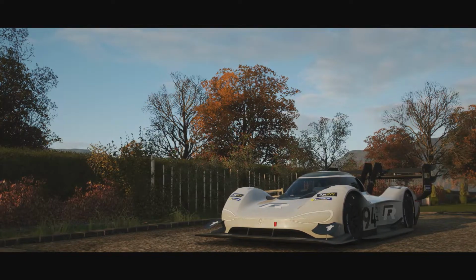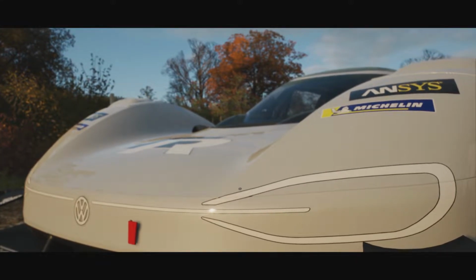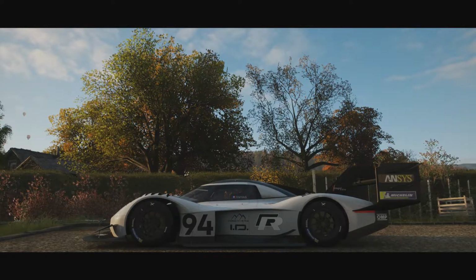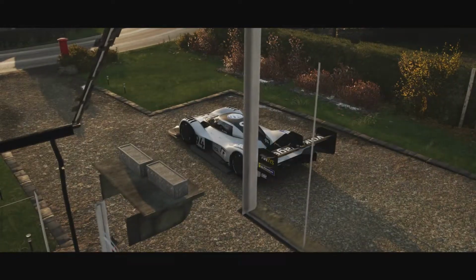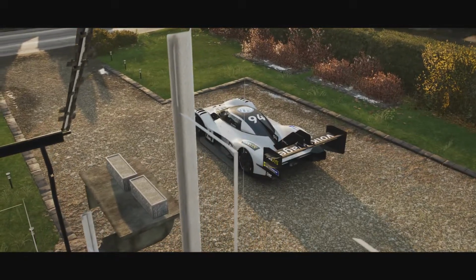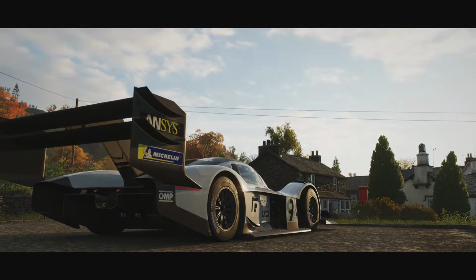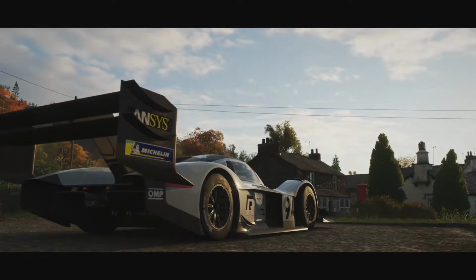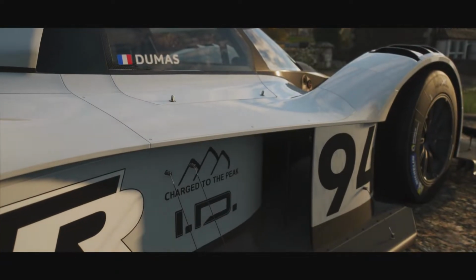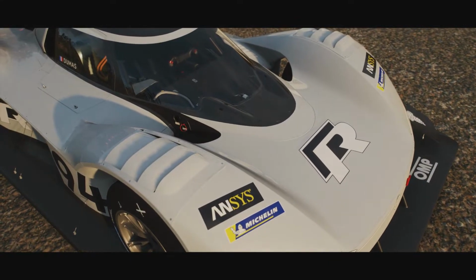Welcome everybody to Forza Horizon 4, and today we're taking a look at the 2018 Volkswagen I.D. Now this is a prototype and is the first fully electric racing car from Volkswagen. Made its competition debut at Pikes Peak in 2018, where it became the first car to complete the hill climb in under 8 minutes at a time of 7 minutes 57.148. And it also monstered the Nürburgring in June 2019 when it broke the electric vehicle lap record at a time of only 6 minutes 5 seconds .336.